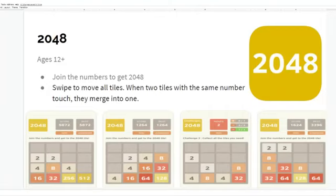I'll listen to music or do something else. It's like a mindless kind of game. I mean, you can really think about it if you want to, or you can just swipe the tiles to make the numbers. So it's a fun game. It's relaxing to me. Younger kids could do it, but they may not understand the concept, but it's a fun game to do.